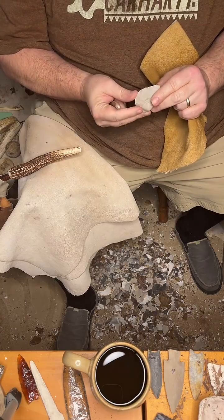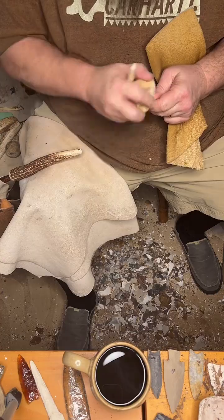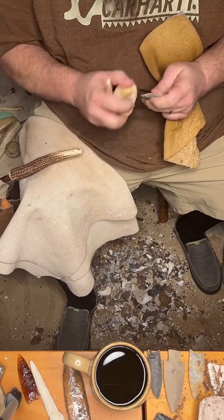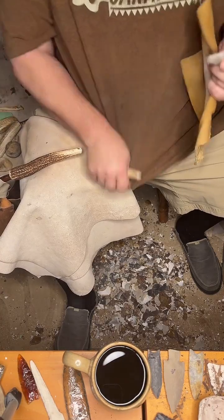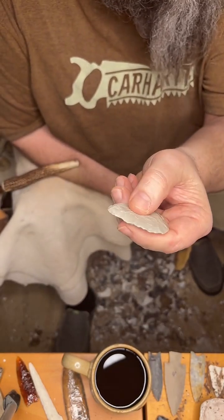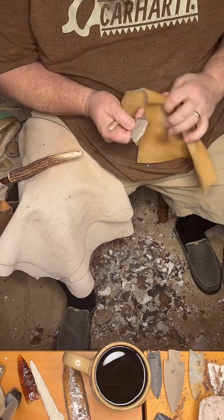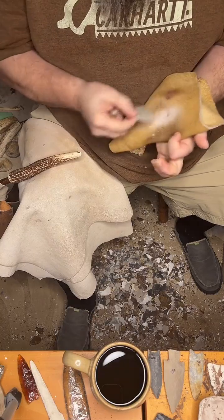All right, we've just got one more little spot on there where that little hump was, and I'll show you. We're just going to try to pick that off. You can see that little lowered spot right there, and we're just going to run this right along that mass. There we go.